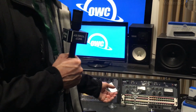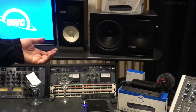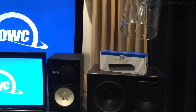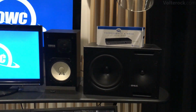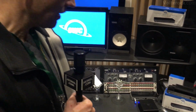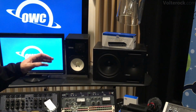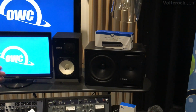Over here, we have our Thunderbolt 3 dock. This guy has 14 ports to any Mac or PC with Thunderbolt 3. It's also got the horsepower to pump all that data. If you load every port up, you're in great shape because it's got the horsepower to pump that through that big Thunderbolt 3 pipe. It's not just a bunch of ports where only a couple work. Load it up, everything goes.